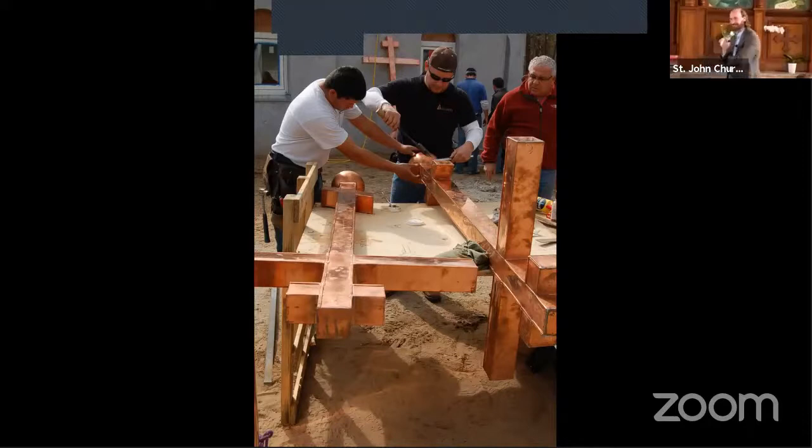Wonderful. When you were doing the iconography, like in the dome, how long a process is that? How long did you have to allot for that? The painters were working up in the dome for 6 weeks.